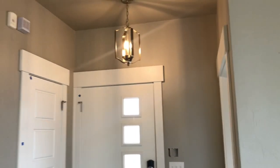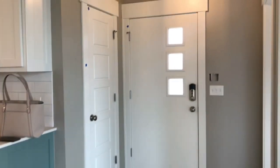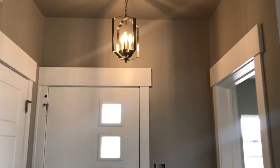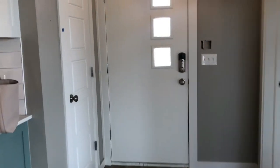Okay, so we are inside now. This home is still under construction, so keep that in mind as I tour this for you guys. As we walk into the entry of this really nice modern looking door, to the right there is a storage closet. Plenty of room in there.